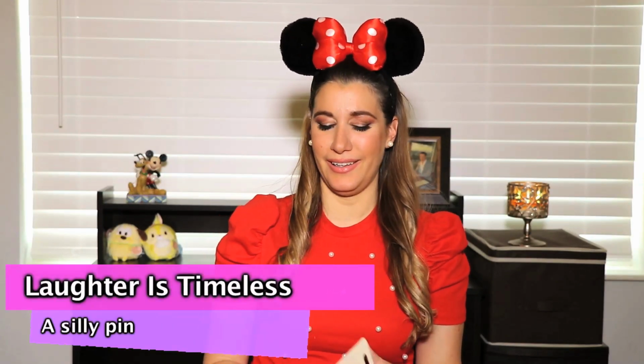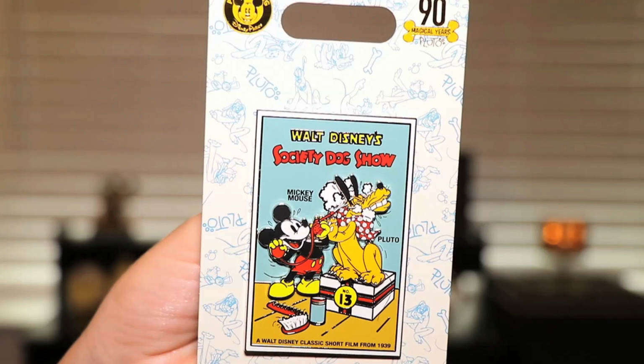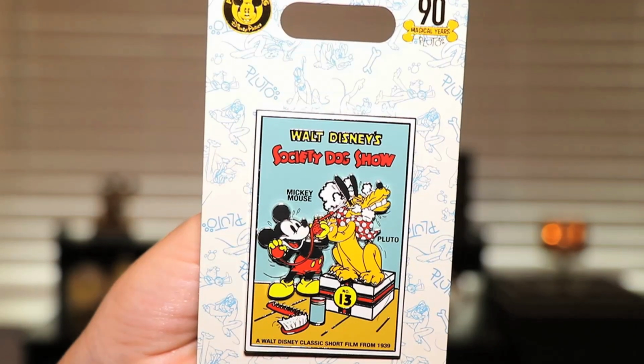Question number 10. Laughter is timeless, and this is a silly pin. I got this pin recently and I love it so much because it definitely reminds me of my dog. This is pure love right there. This is my dog taking a bath. He does not look happy. I'm all like, yay, Jasper, you're taking a bath, and he's mad about it all the time.